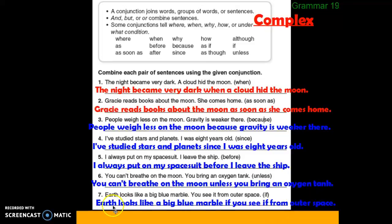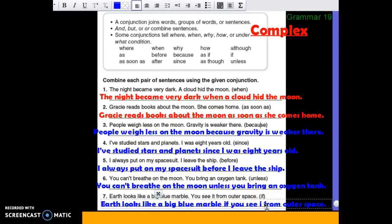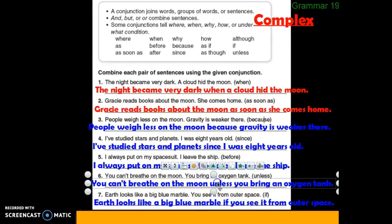Number 7. Earth looks like a big blue marble if you see it from outer space. Period at the end. Conjunction if. Oops, I made a mistake in there. This should be the word it. You always have to correct yourself. And capital letter for on Earth, capital letter E on Earth. Make sure all of your words are spelled correctly.